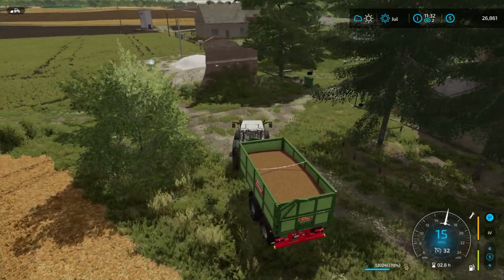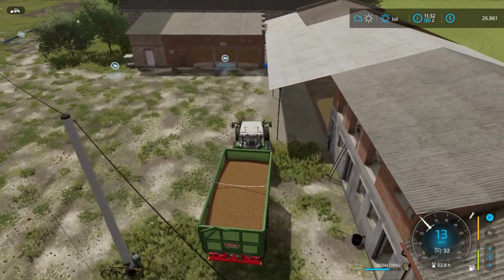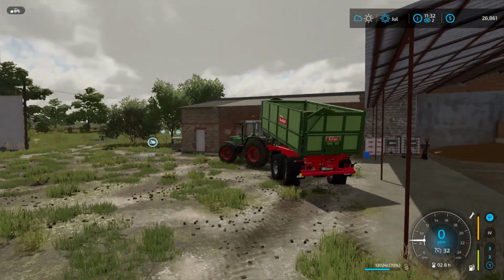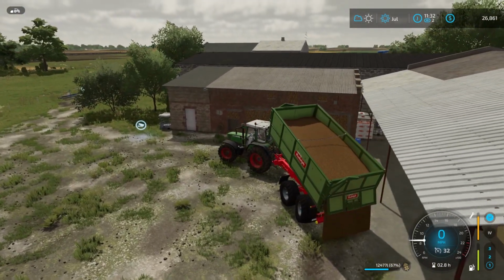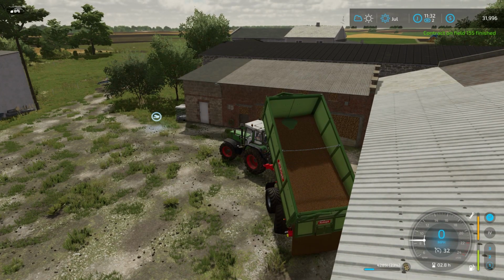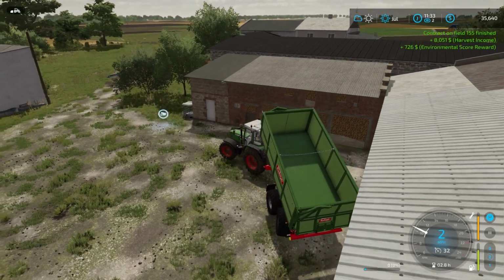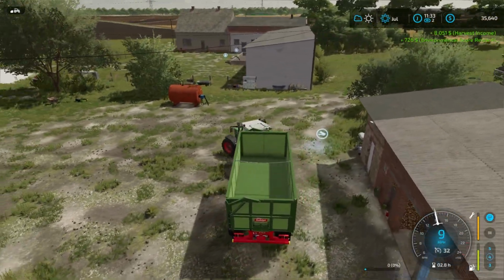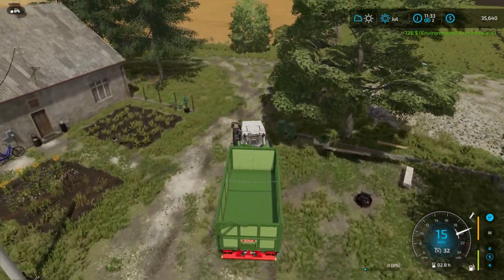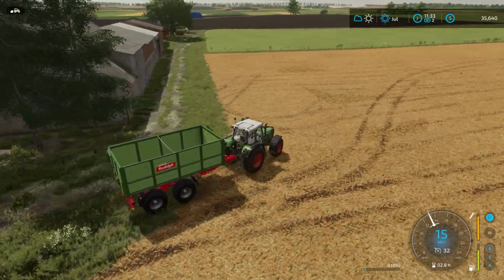I think I am just gonna sell all this barley. I'm not gonna keep any of it. Yeah, I think we're going to get a lot. Oh, yeah, we are getting money. Cool. What did we end up with? So, about 8,700 with the environmental score. Not bad. I'll take it. Plus, when we collect the contract here now, it's going to be about $9,000. I think that's what it was paying us.